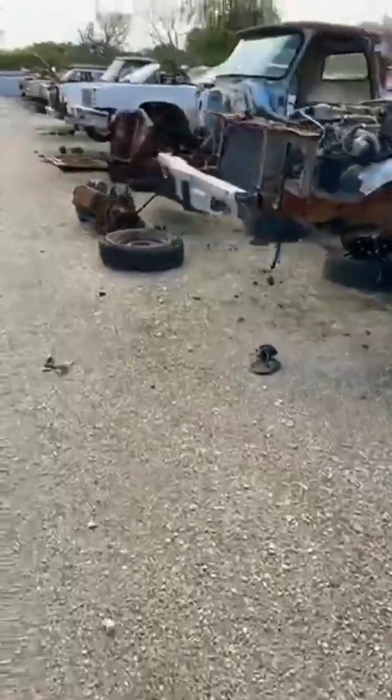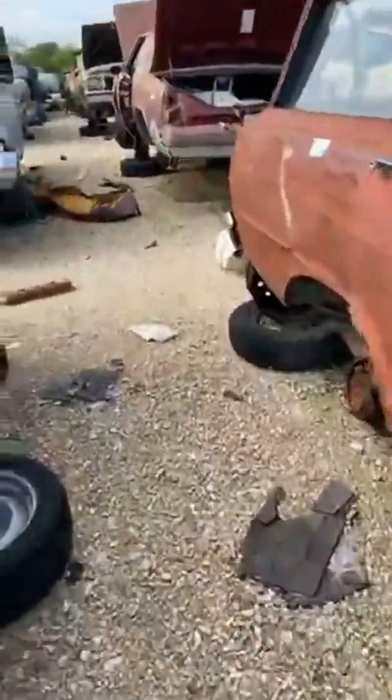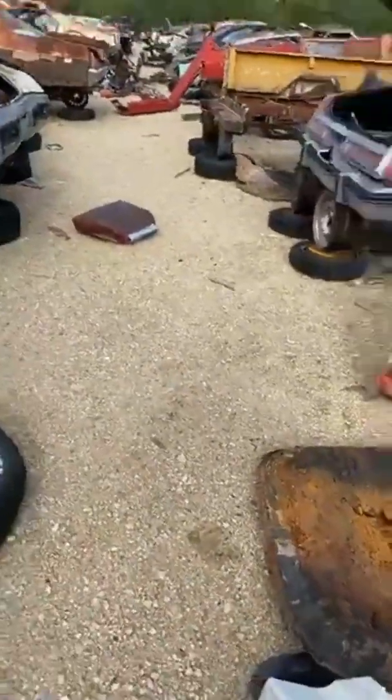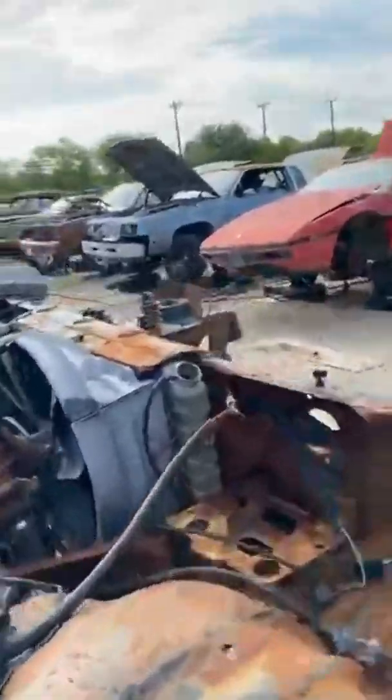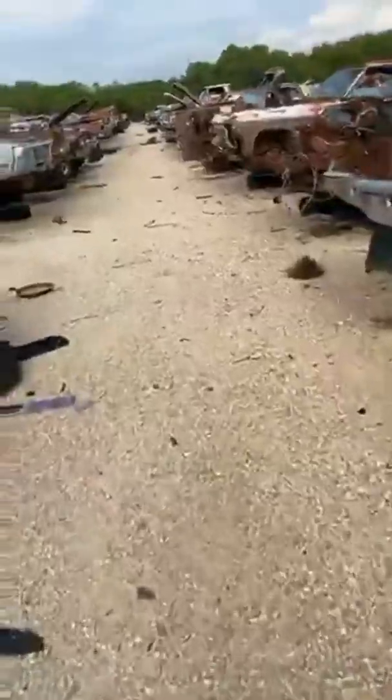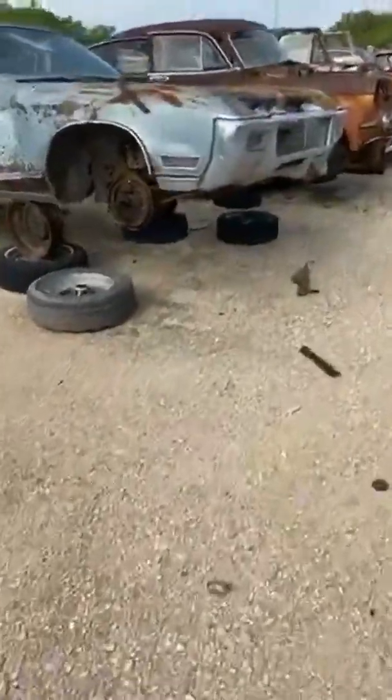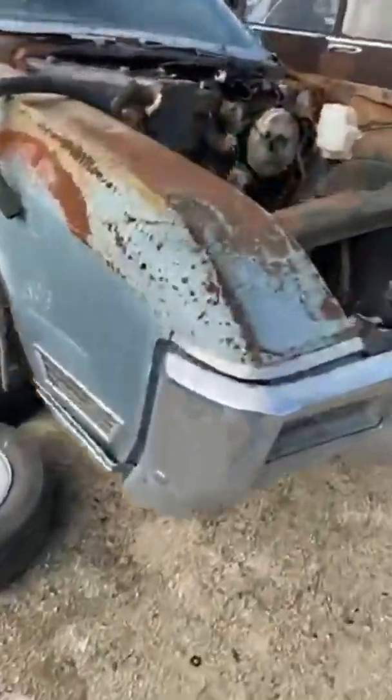Alright, I don't see nothing down that way. Let's go on over. Oh, come on, there's got to be at least one more. All I'm starting to see is nothing but Oldsmobile. There's an old Tornado. Bet you that motor's gone. Oh yeah, someone got a nice 455 out of that.